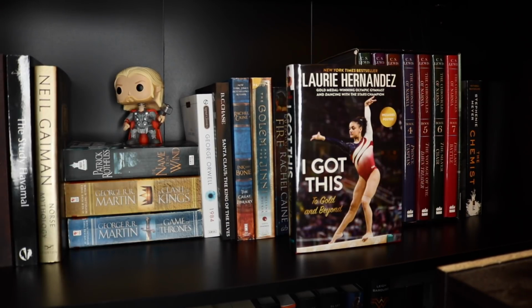Then I have a non-fiction book. I got this by Laurie Hernandez. I bought this book because of the Olympics, and I'm a really big fan of Laurie, and I really appreciate the work she's put into her craft and being able to come out of the Olympics as a champion and someone to be celebrated.